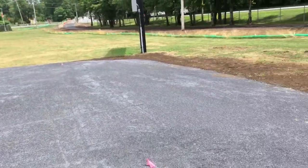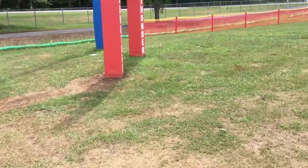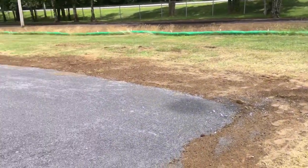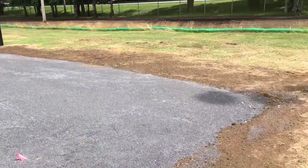Okay, thanks so much. By the way, look at that bike path. It's really coming along, and we've got dirt on both sides of it. So when I'm done out here, I'm going to start on just walking along the edge. I know that's fill that they brought in, but you know, why not? I'm going to go check it out.